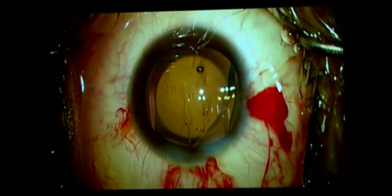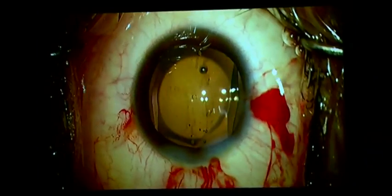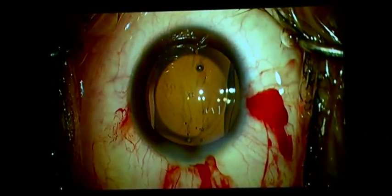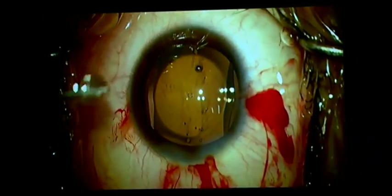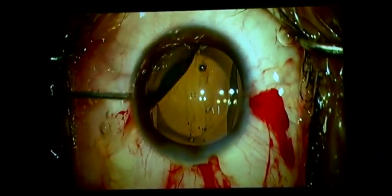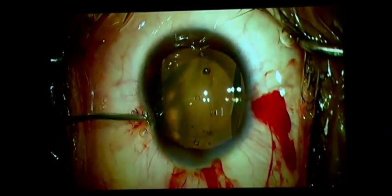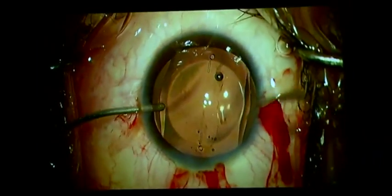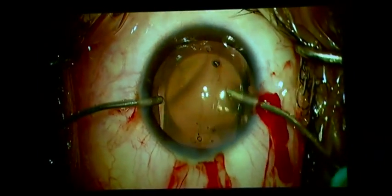Once I've hydrated the main wound, I'll go with my bimanual aspirator so that you have a very controlled aspiration happening inside the eye. And you can use the aspirator to take out the viscoelastic from over the ICL and underneath the ICL, both ways through the hole which we have. This is a 23 gauge bimanual.